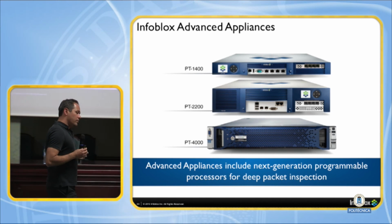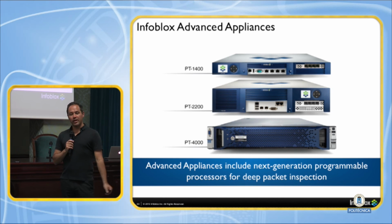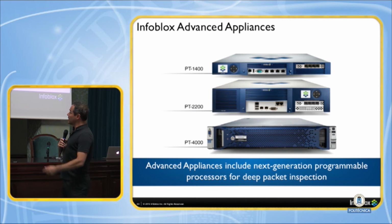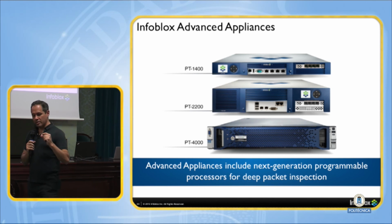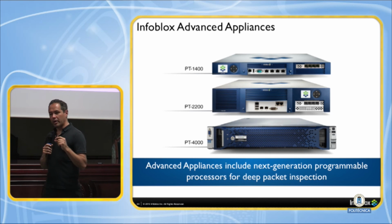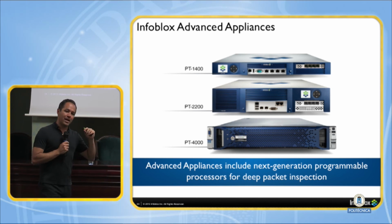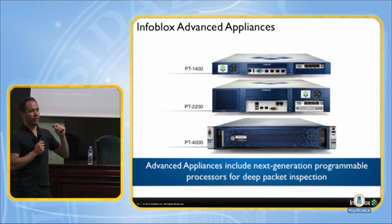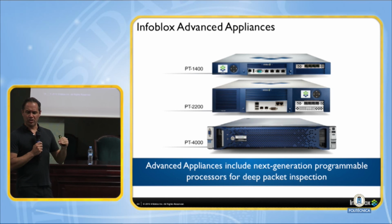So this is an area where Infoblox has spent some energy. We have our new advanced appliances that help to combat these threats. I'll just say very briefly that these incorporate network processors, basically intelligent network information cards that have dedicated compute capability on them, and they examine every single packet that's received by the name server and subject it to this dynamic rule base to say, is this malicious data?